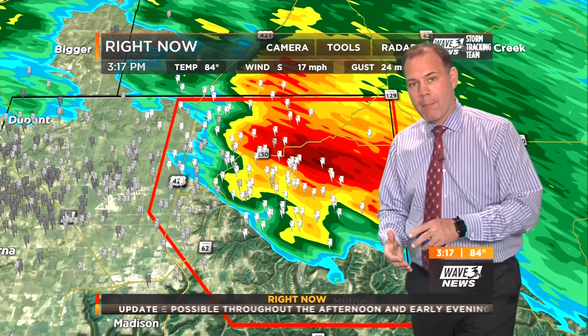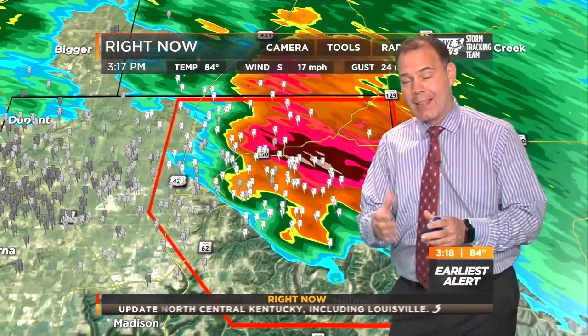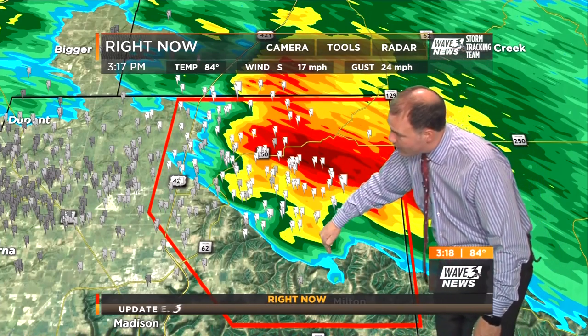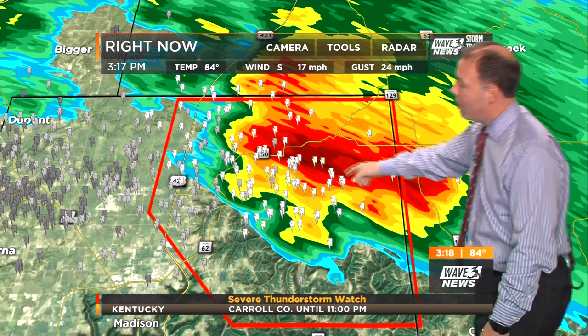We'll get you back to programming as quickly as we can. But again, this storm has not let up as far as intensity and as far as the radar imagery showing and indicating that rotation where there could be that potential for a tornado. You can still see the hook on that storm, the inflow coming in with some very strong winds possible, some small hail not out of the question.